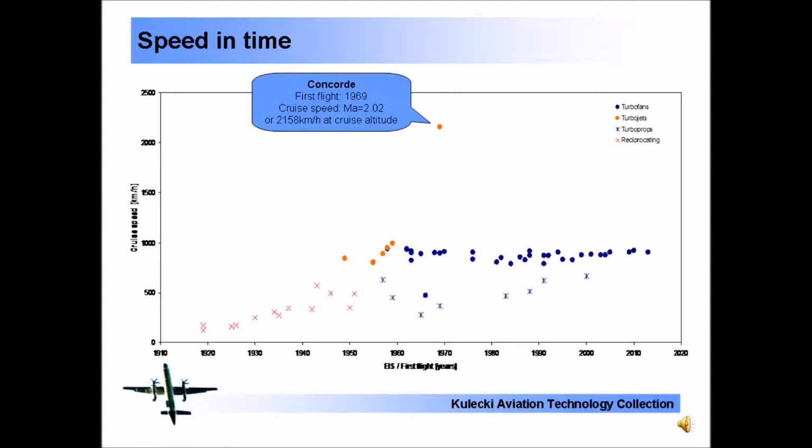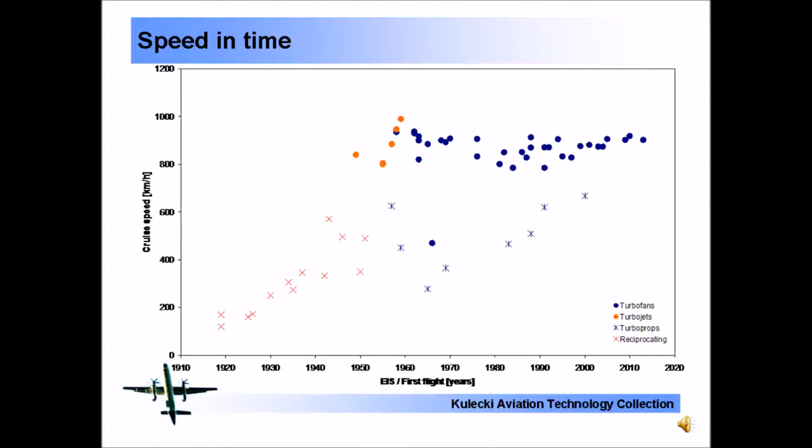Yes, there was another one, which was the Tupolev 144. However, it made only about 50 commercial flights, which is marginal for the history of aviation. You can see that all the other aircraft fly below Mach 1, and just the Concorde was flying at double the speed of sound. So let's filter out the Concorde and take a look at the others.